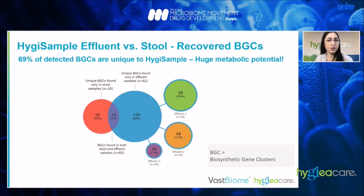From the perspective of biosynthetic gene clusters, 69% of the detected BGCs are unique to HyGIe sample, which infers a huge metabolic potential. You can see it here. You can also see that this also has a biodiversity aspect, where the different segments of the colon provide different metabolic networks.